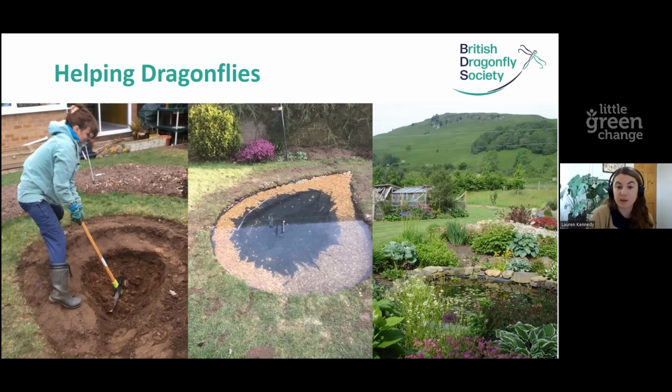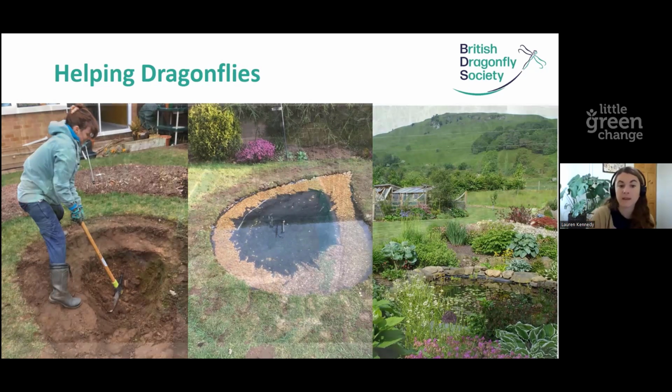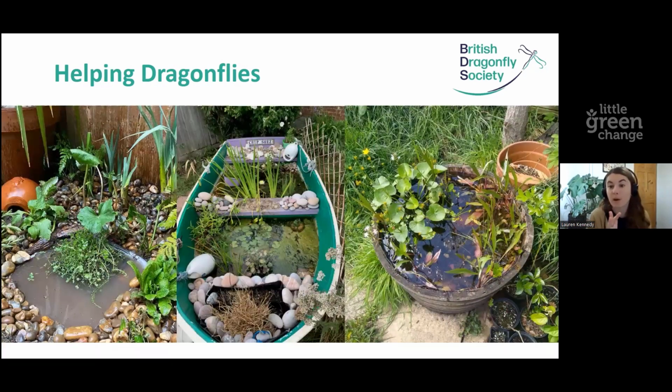If there is the space for a larger pond, then of course that will support even more life. But actually, you don't need a huge amount of space to make a big difference. Lots of container ponds are brilliant for dragonflies. So the classic washing up bowl on the left doesn't need to be sunk into the ground either. The middle rowing boat is a really clever idea, and this was put in a front garden, so using a space that we don't really use.